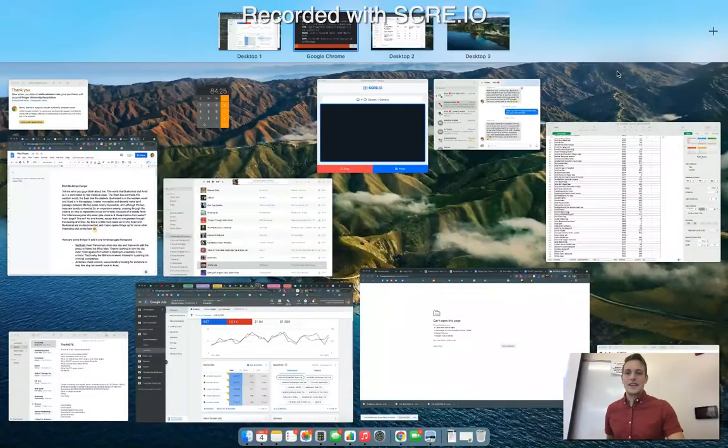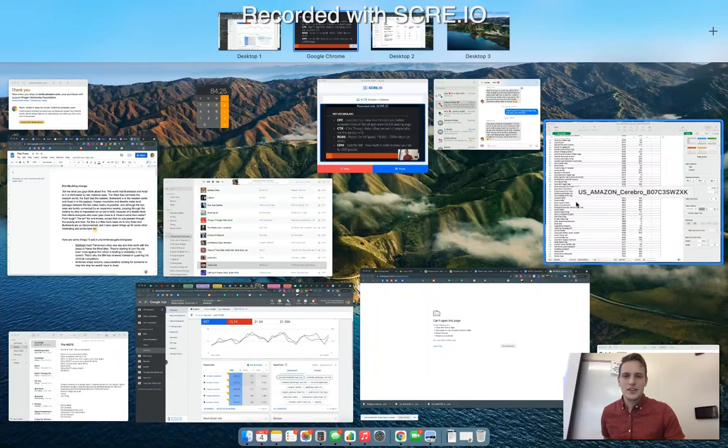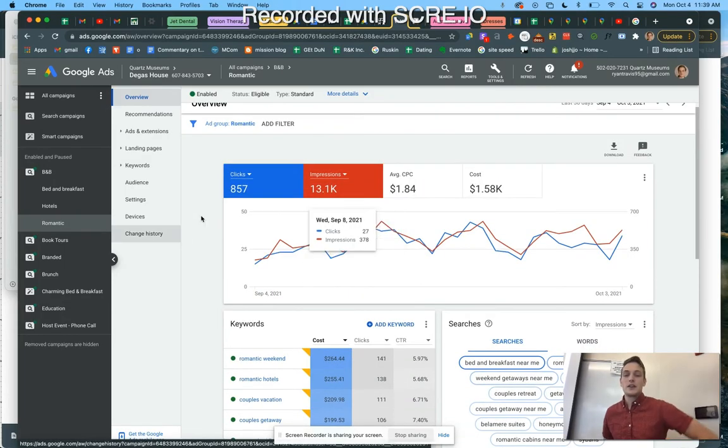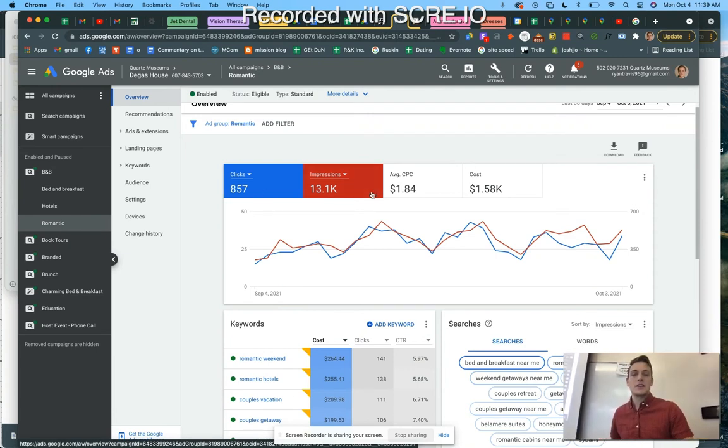So let's go back to the account now that you know this. So these are the stats for just this ad group. 857 clicks, 13,000 impressions. Average cost per click is $1.84. And then the total cost in the last 30 days has been $1.6 thousand.